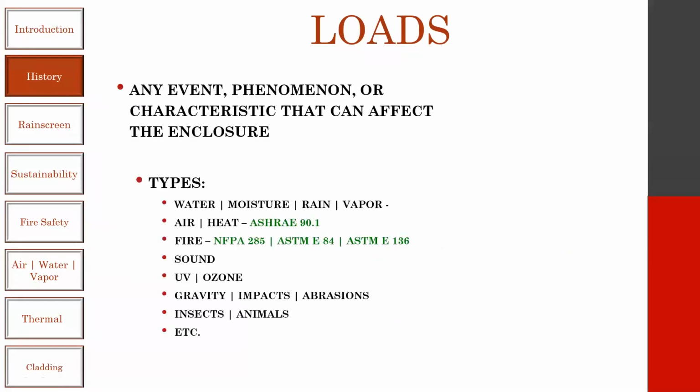And if you look at this, down here, I have a line that I put in here. Below that line, we have all these things: sound, UV, ozone, what we just talked about, structural loads, gravity, impacts, abrasion, insects, animals, etc. The reason I put that line there is those things we do a great job controlling. They are relatively easy to control compared to the ones above that line. As far as structural loads, not that difficult. We get our PE involved. He comes up with these loads, tells us what we need to do. Bam, done. Not that hard.